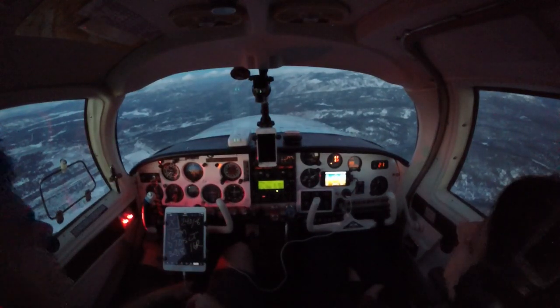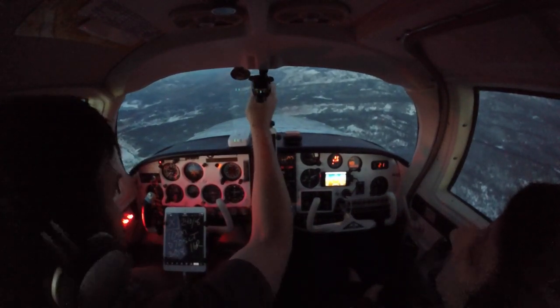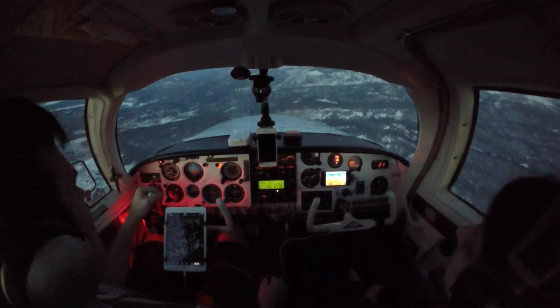Alright. Starting the descent. Information X-ray, we checked in. NorCal will probably lose us as we drop below the hill. We're descending. Empire 1450, we got inside. That's because I slid forward. We can dim that down if you'd like.